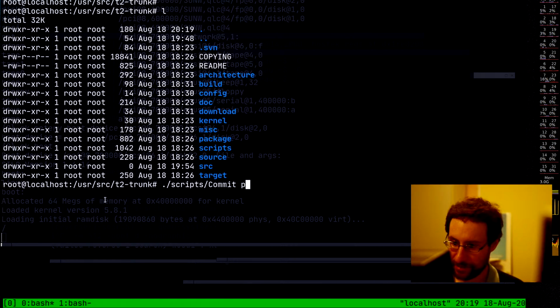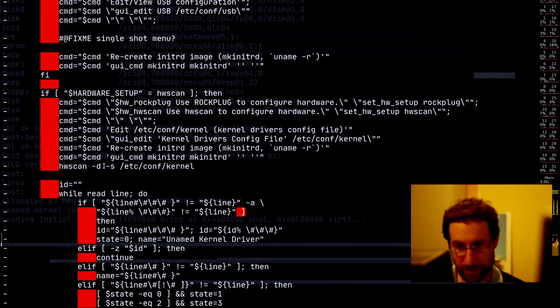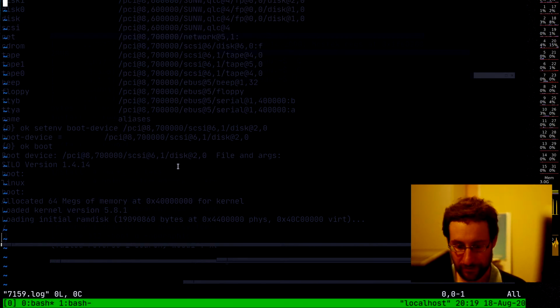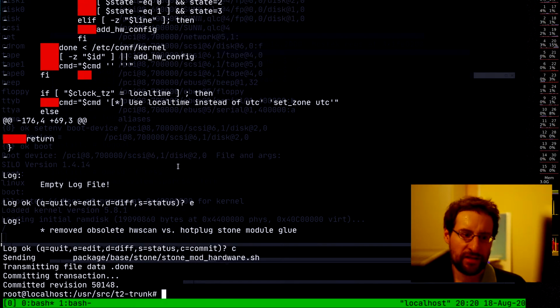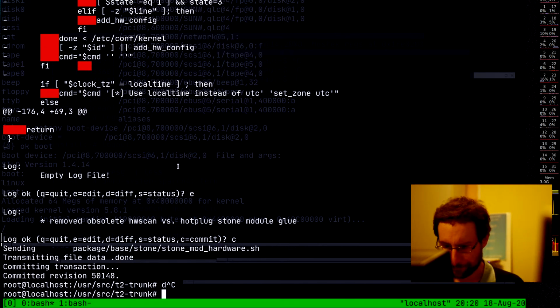So yeah, cleaning up this, you have seen this in previous videos. There's always so much you can clean up, and actually here was trailing white space, exactly what we otherwise also don't like the most. So yeah, this is stone removed, obsolete stone HW scan versus hotplug, stone module stuff, or actually glue. Mostly, I mean, it didn't hurt the most, but certainly doesn't help if you have totally outdated stuff in there.